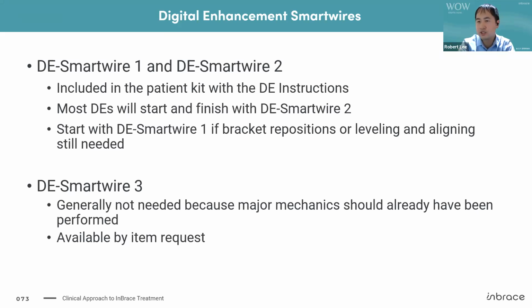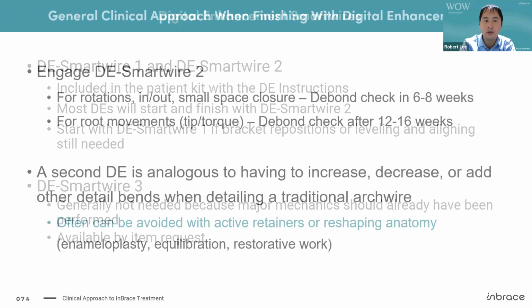When you're actually in your finishing, you just start with SmartWire 2. I'd say almost all of my cases, I just start with DE SmartWire 2. I almost never use DE SmartWire 1. DE SmartWire 3 is not provided because most of the time your major mechanics should have already been performed. I'm only using SmartWire 3 in very select situations, but it is available by item request. So if you ever need it for any reason, you can item request it.